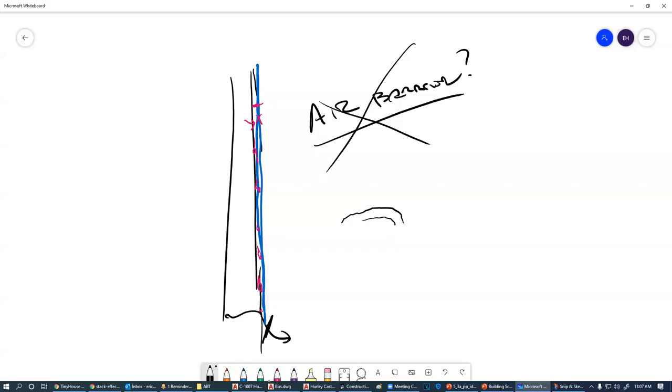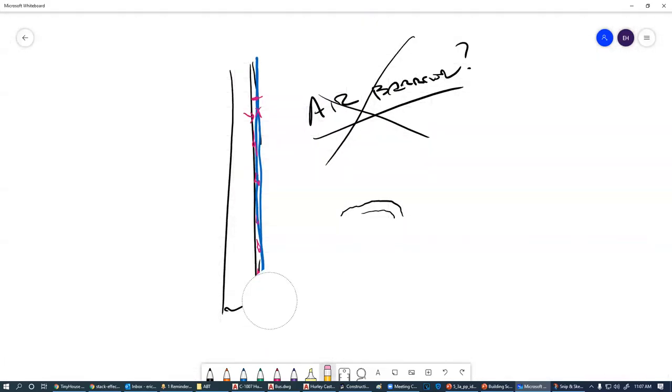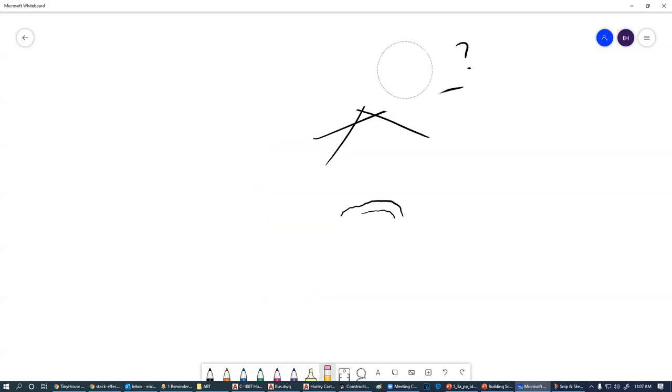So the house wrap cannot be used as an air barrier. And there's plenty of arguments out there on both sides. I'm not saying my way's the highway. I'm just saying it's an ongoing, constant argument. I'm trying to use my mouse again to erase. It's just an ongoing argument in the energy world.